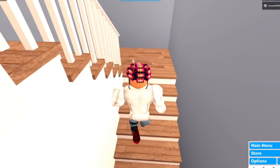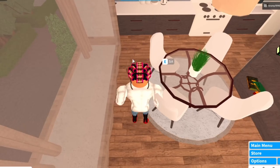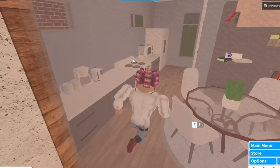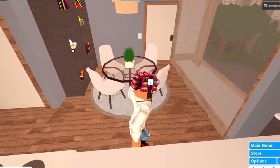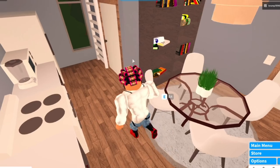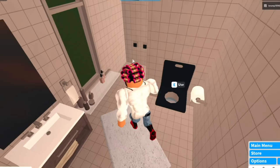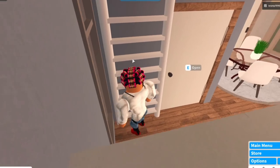And of course, if you go upstairs from the police station, you got two lofts, and the lofts kind of do look the same as well. And in the lofts, you have a very big kitchen with all the appliances that you may need. You have your own table, and of course, you can close this for privacy reasons. And then, of course, right here is the bathroom, and in the bathroom, you have a shower, you have a sink, and a toilet, of course. And then you can go upstairs.